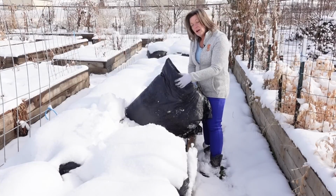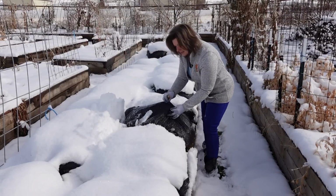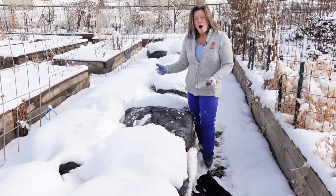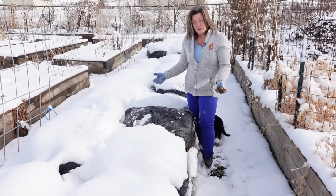But the really cool thing about this is that we use these bags to compost the leaves. So I've got holes in the bottom of the bag and I've got holes in the top of the bag. You can see these little holes so that the moisture can get in, and it creates this wonderful insulation for the carrots, all while composting the leaves for my compost so that we can return the fertility to the earth.